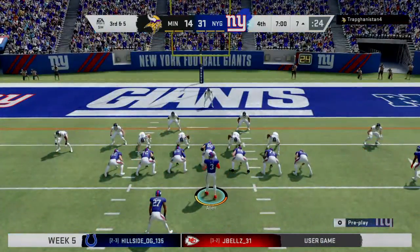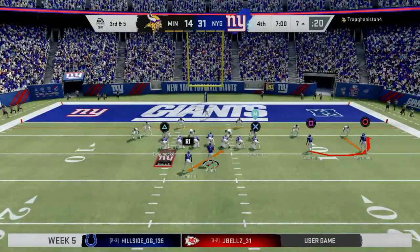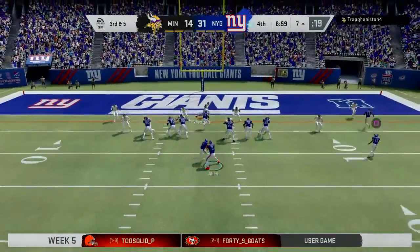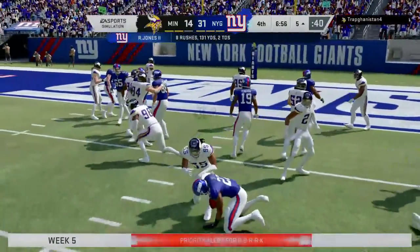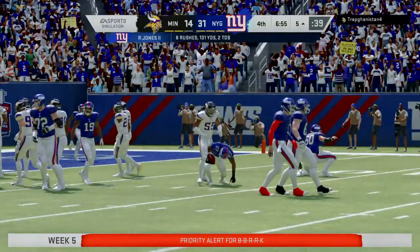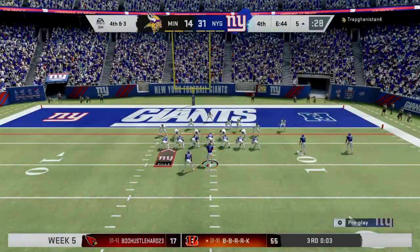The Giants on third down. They've only converted once in 4 tries. This will be 3rd and 5. On third down, here's Jones, and they'll get him down about 3 yards short of the first. Give him a couple on the run as it brings up the 4th down.